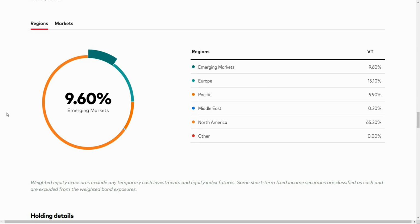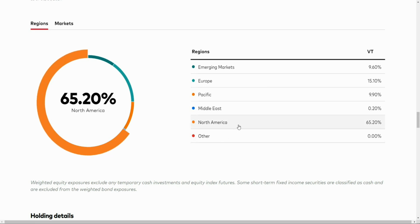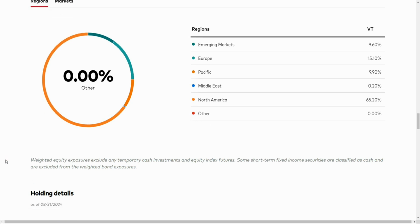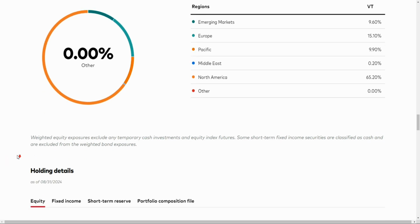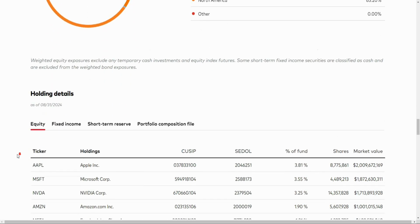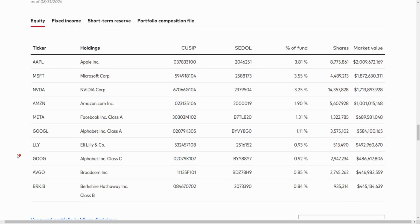So you do see that North America is the biggest weighting at 65%. And then you see other economies too, like Europe, emerging markets, Pacific, and you even see a bit of the Middle East as well. So it's a great ETF if you don't want to manage foreign ETFs and just want to have a mix of both. This ETF does it for you, and you are going to be extremely well diversified across many different industries.